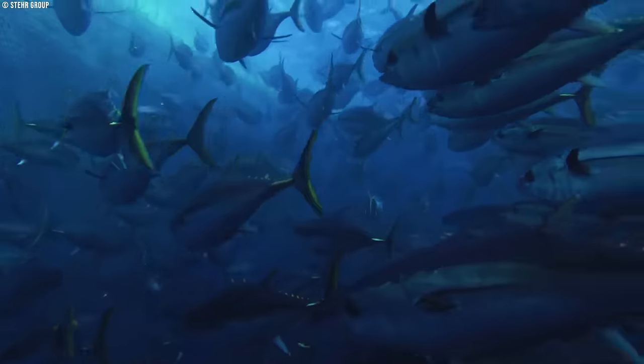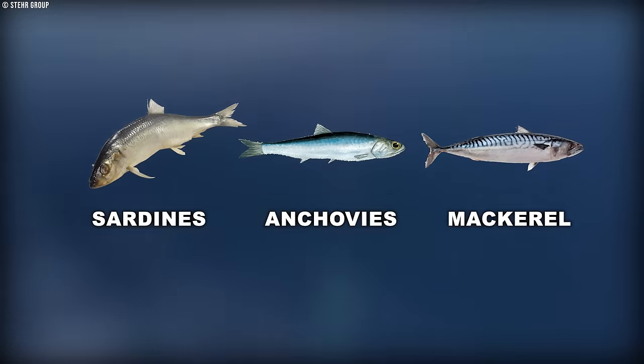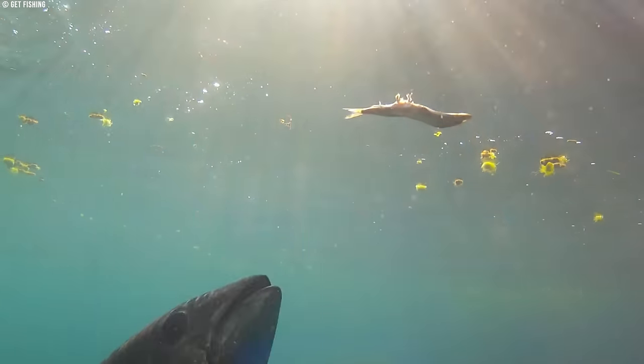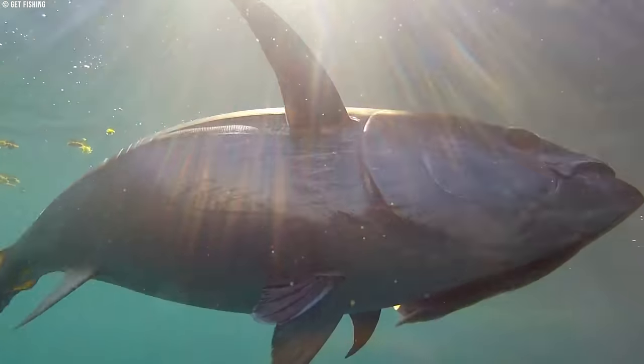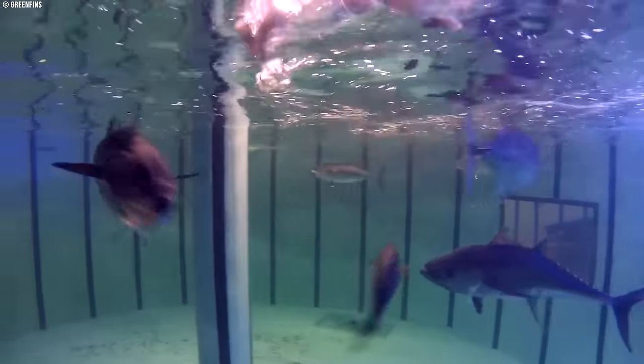Tuna are fed a diet high in protein, usually made up of small fish like sardines, anchovies, or mackerel. Feeding is closely watched to ensure the tuna grows well and stays healthy. The water quality and environment are also carefully looked after.